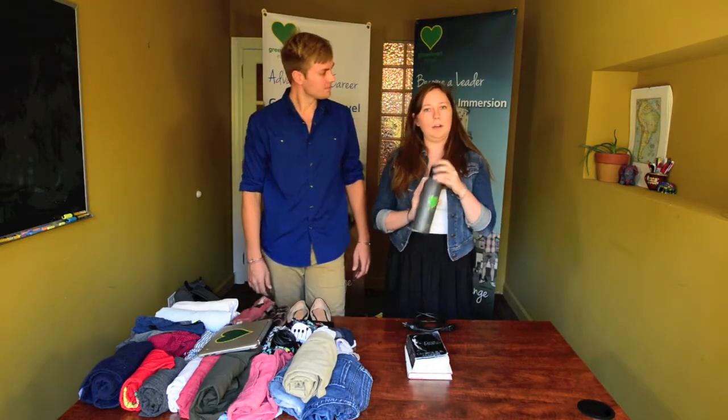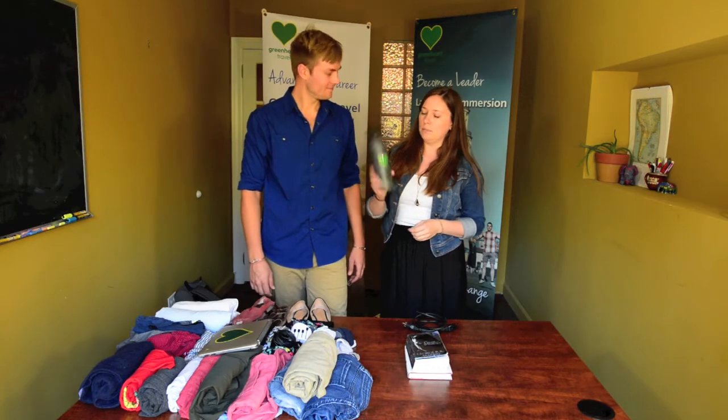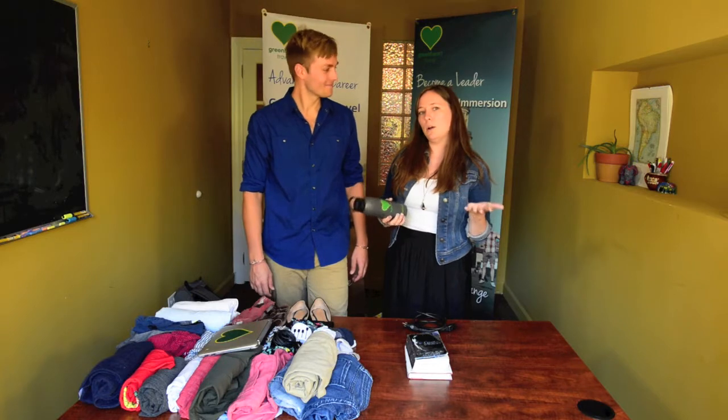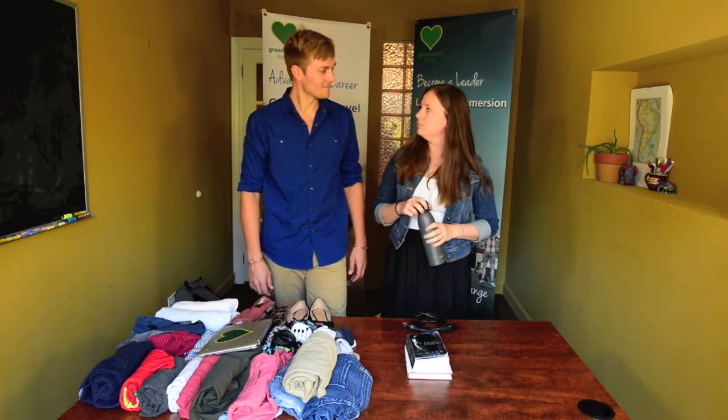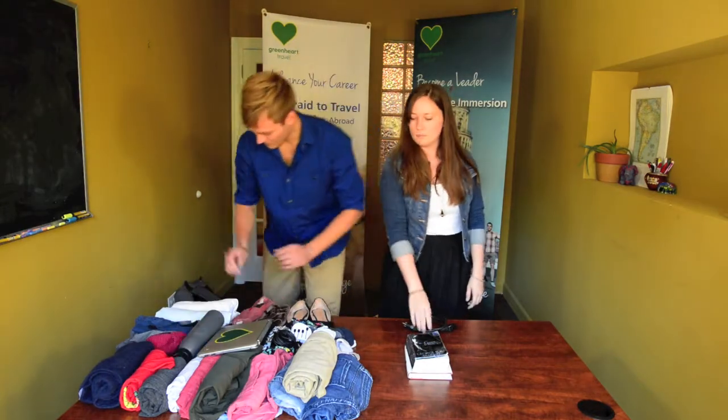And if you want to be a little environmentally friendly, we do also recommend bringing a reusable water bottle, like this awesome one from Greenheart, just because it'll save you money from having to buy water bottles, and it'll save the environment a little bit from not having to throw them out. Love. All right, so let's get the luggage back up here now.